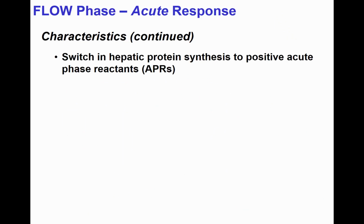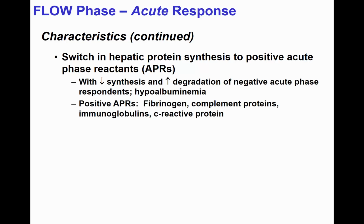Okay. Here I've got a few more details. We've talked about this before: we're switching hepatic protein synthesis from making the negative acute phase proteins, which was the maintenance state when we're healthy, before injury. After injury, suddenly we're making these positive acute phase reactants, with the whole point of mounting that immune response. Here are a few more, and there are others even than this. Fibrinogen helps us make clots to stop the bleeding. Complement proteins are a basic immune reaction. It's not specific, but it's a very important first line defense, kind of the pawns on the chess field. Complement proteins. Immunoglobulins.